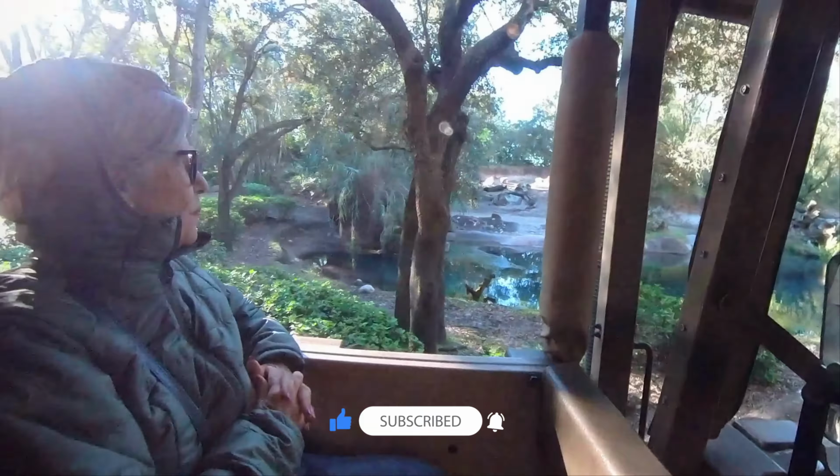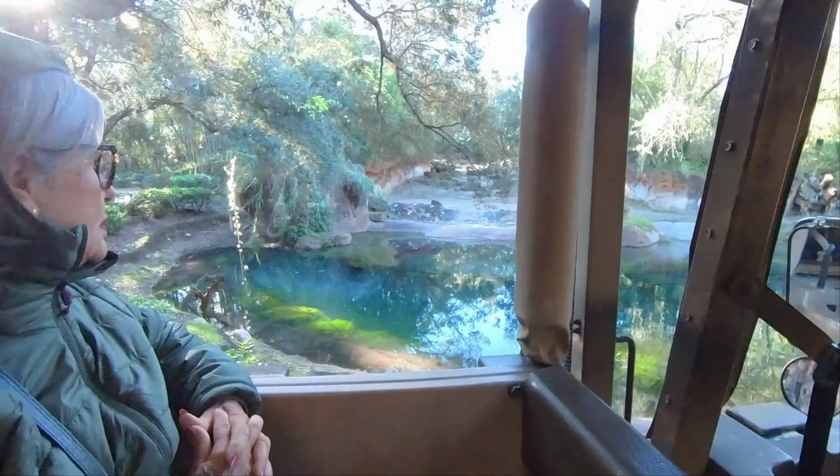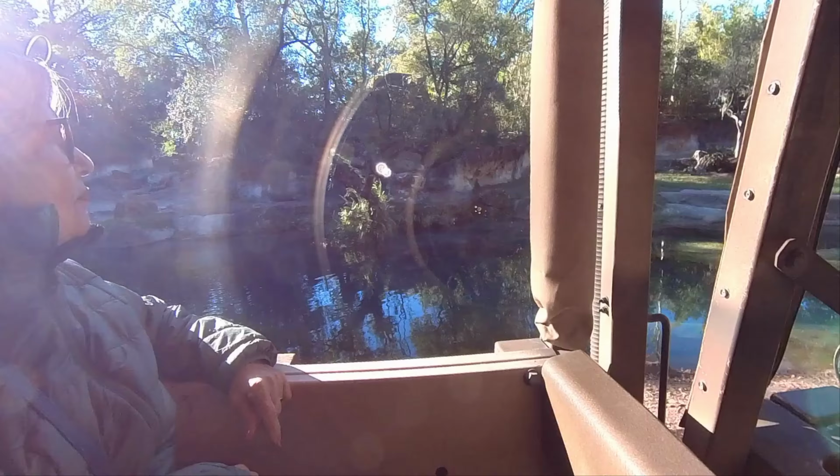On the right, you'll see some tan animals at the top of the hill. These will be the greater kudu, and those are female greater kudu. We can tell because they do not have horns. Male greater kudu will have horns, but get up to 6 feet in length once they are fully grown.